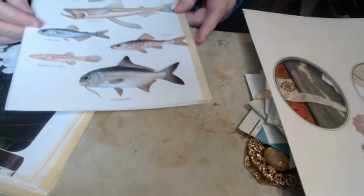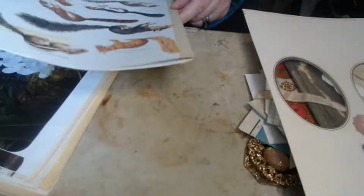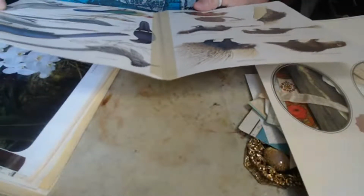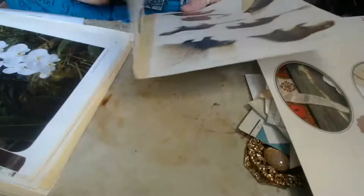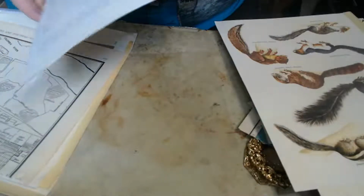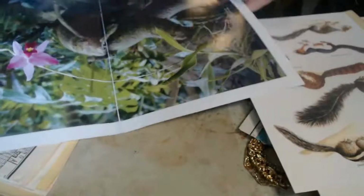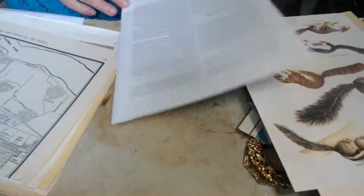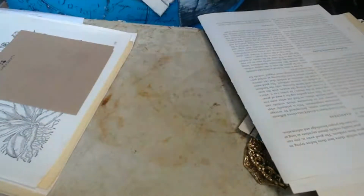It's got squirrels and birds and porcupines, all kinds of porcupines. The birds are cool. And fish. I can cut those out if I want to use them. This has got flowers, and she's bound them into booklets. Oh, that's cool. Map.